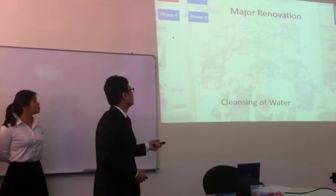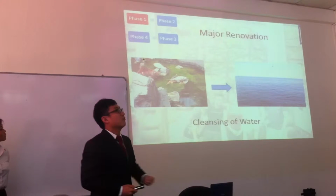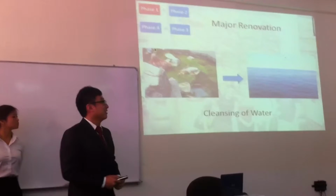And next, we also want to clean the water in preparation for our second phase, which later on I'll let my other consultants explain more to you. In terms of cleansing the water, if you take a look, the water is just disgusting. We want to turn it into something that people will want to go in and enjoy, especially in hot weather. So this is one of the things that we are looking at.